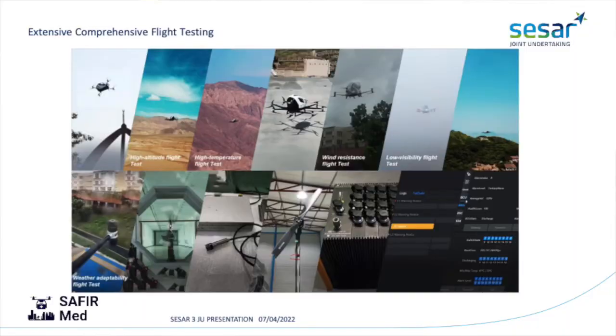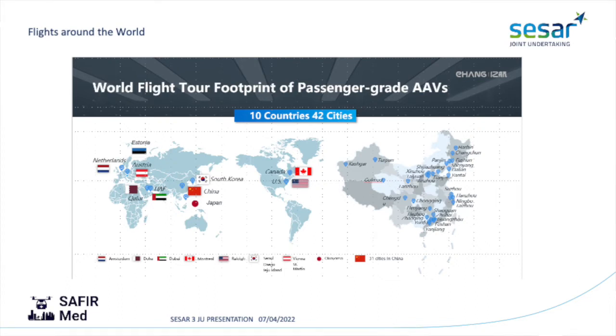For this vehicle, we have done extensive testing. It has flown more than 10,000 hours all around the world, with testing in high temperatures, high winds, snow, no visibility, and night flying. We have flown in the US, Europe, Thailand, Malaysia, China, and Australia. This is our flight tour footprint of passenger vehicles, more than 10,000 hours of flying. On the map, we have Austria, the Netherlands, and Estonia in Europe itself. We also have a program to enable 100 UAM cities across the world, of which I think 10 are based in Spain.